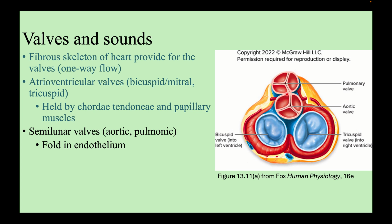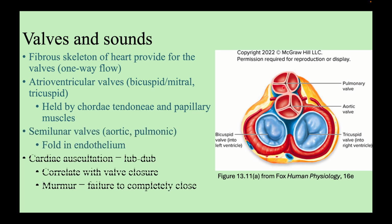As I exit the heart and enter into the arteries, we actually get some flaps made out of the endothelium of those arteries. We name these valves the aortic valve and the pulmonary valve, or the pulmonic valve. These just turn out to be folds in the endothelium, and they work in the exact same way, except the way that they fit together, they actually don't end up using chordae tendineae because they're tight enough that they don't require it.